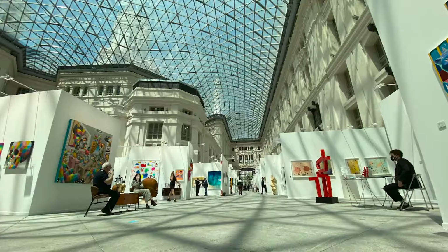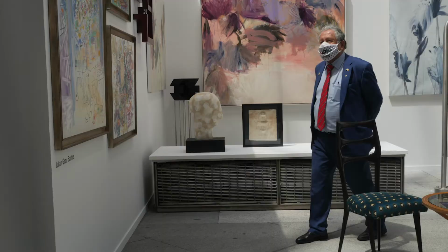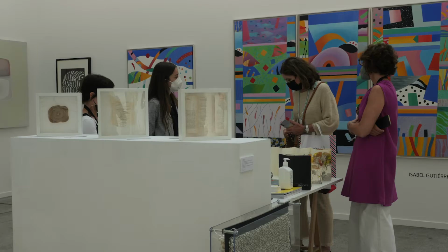There are 35 galleries, I think, not more. It's a little fair. I prefer to participate in little fairs or medium fairs than big fairs. Because here, the collectors are coming, they see everything, because it's not too big. When you go in a fair with 150 galleries, at the end you don't look at the works, because it's too much. I'm happy to be here. I'm happy that we can participate in fairs, because last year it was only online. Yeah. And that's a pity.